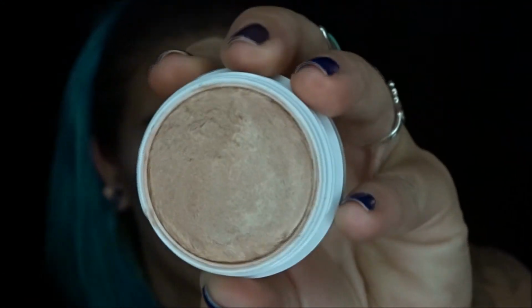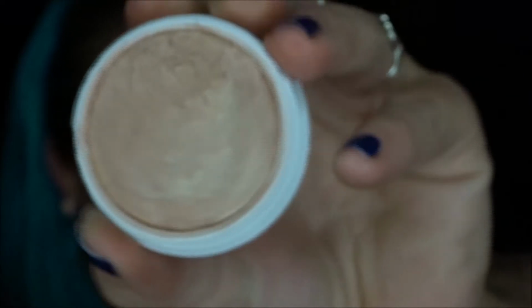I do have a highlighter to share with you guys, two in fact, that I've been wearing all month long. The first one is by ColourPop, and it is Churro. That is the shade. Hopefully you can see that pretty well. I will swatch it next to Man Eater on my hand.